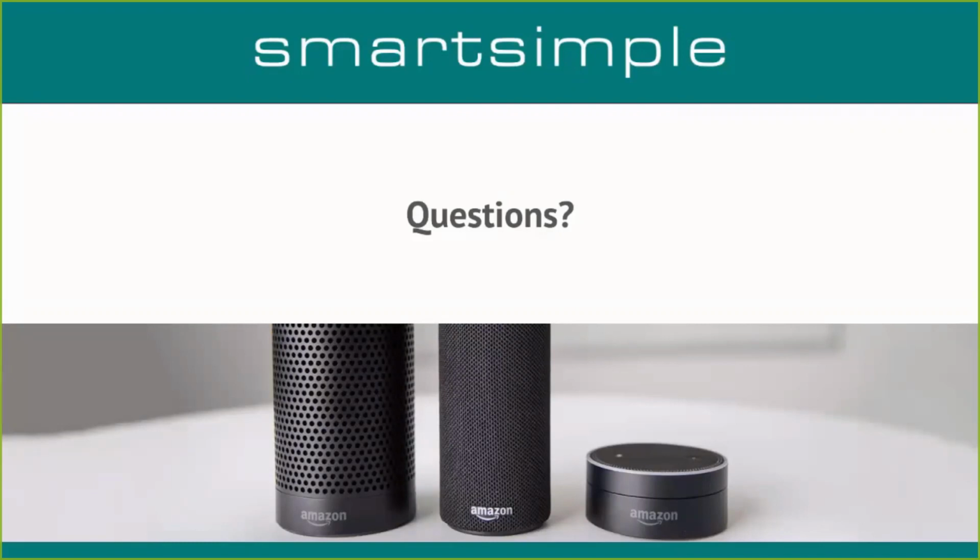Great. And then just one more final question. Will every user require their own Echo device, or can we have one in a central area for everyone to use? Again, great questions, guys. You can just have one. But just keep in mind, each device is tied into a particular account. When I say account, I mean a SmartSimple user.